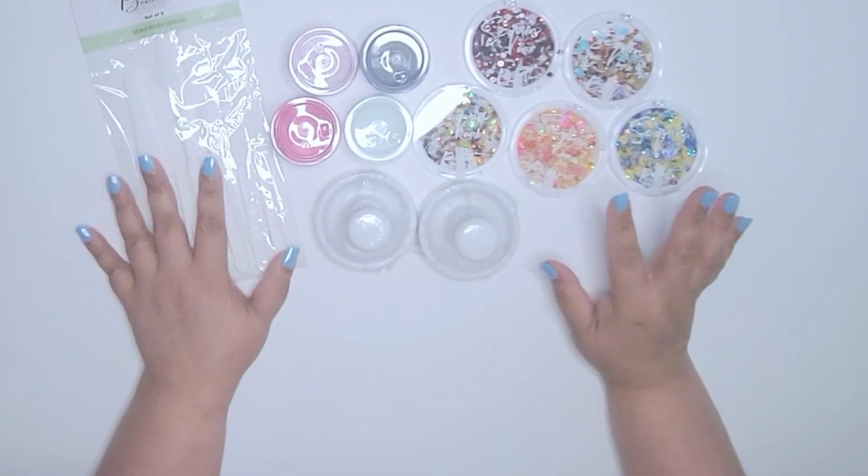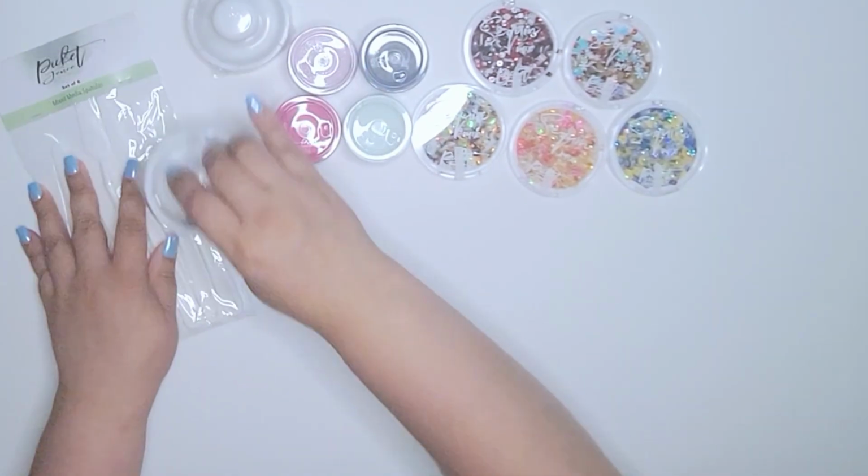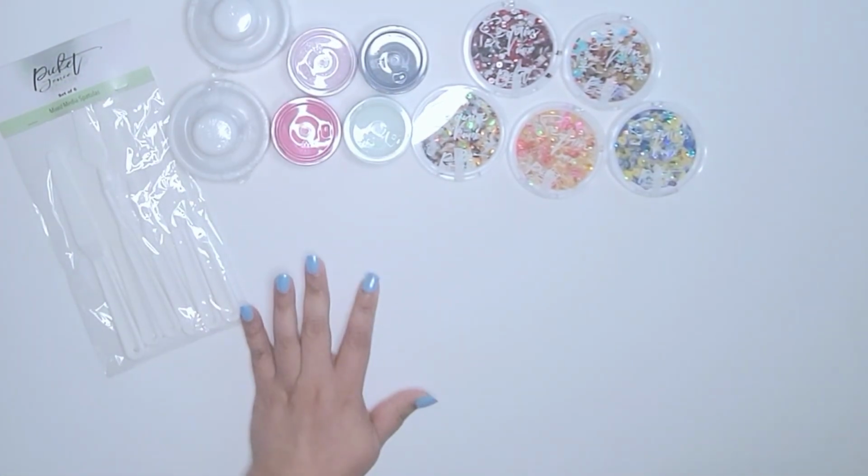So the next thing I want to show you are my stamps that I got. I did get a few more stamps here.